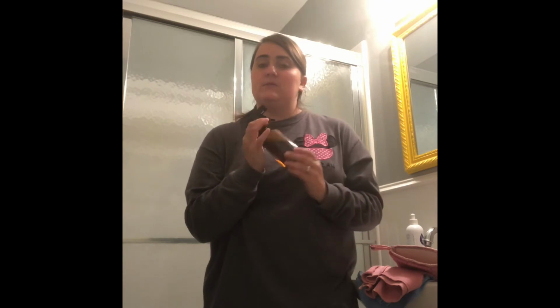I dilute it in this water bottle. So it's 1 ounce of bathroom cleaner to 7 ounces of water, and I dilute it and use this as a surface spray. So I actually spray my sinks, I spray my toilets, I spray my showers, any surface in this bathroom I spray with it.